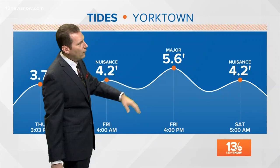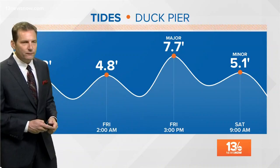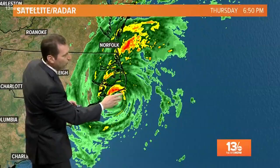Up in Yorktown, also expecting major tidal flooding this afternoon at 5.6, the water level, and at Duck Pier, 7.7. Again, this afternoon's high tide coming a little bit before 3, expected to be major. So here we go. Look at the eye rolling again, the northern eye wall over Ocracoke.